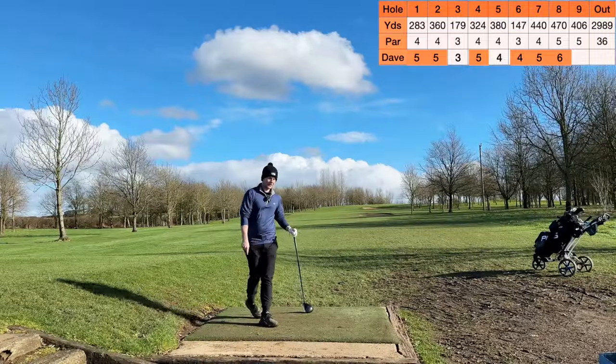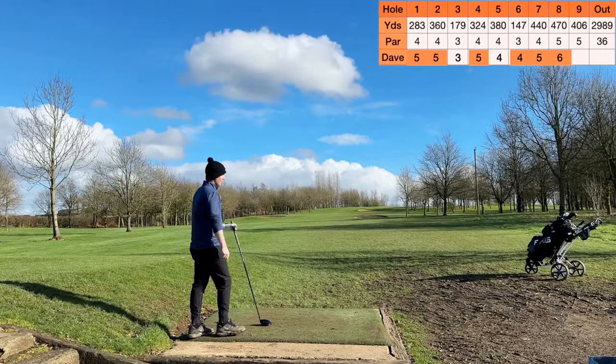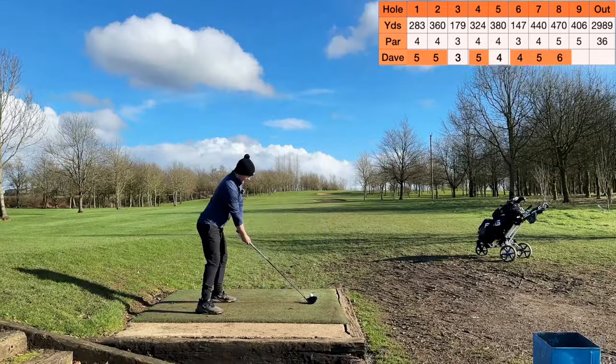Not great. Hole 9. It's another par 5. Still trying to get that last one out of my mind. On the back of the green in 2, and I'm taking four more shots. But hole 9. It's another par 5.